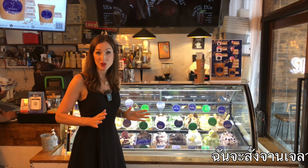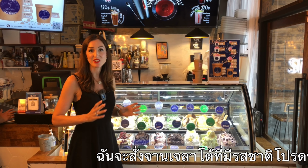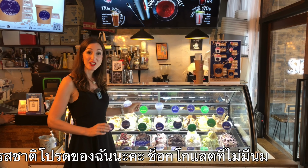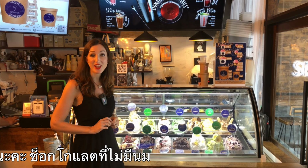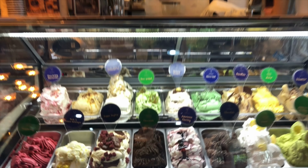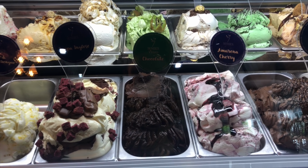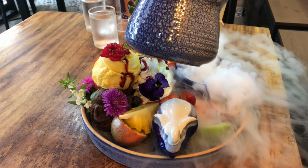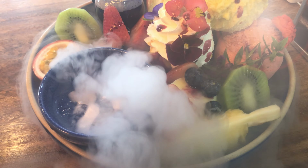I am going to order a gelato platter and I'm going to ask for my favorite flavor of all. It's gelato made from chocolate without milk. Come and have a look. Perfect.